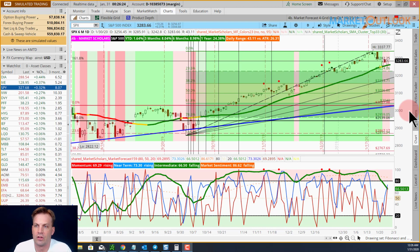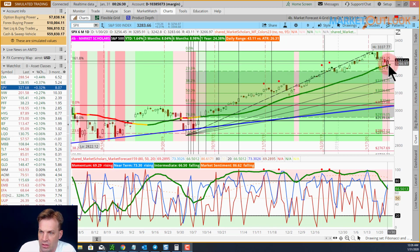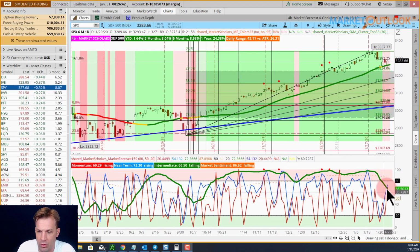All right, well, let's start off taking a look at the S&P 500 with the market forecast indicator. You can see the rally we've had today, the move into the close avoided getting a yellow line again. We got the light pink shading, but we did not get the yellow line. The momentum and near-term lines both came up, the near-term line coming from the upper reversal zone. The momentum line not getting to an extreme high, so it's not that big of a deal.